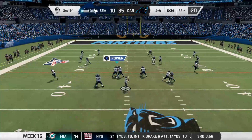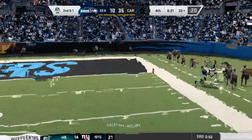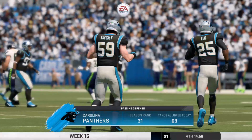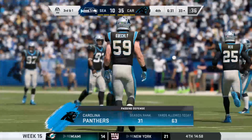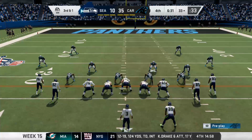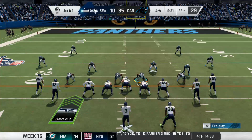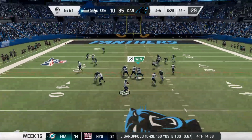To throw again on 2nd down, Wilson. They say it's incomplete. The throw led him a little too far. It brings up 3rd down. And the Seahawks on 3rd down, just 1 for 5 to this point. They're up against a 3rd and 1 situation.